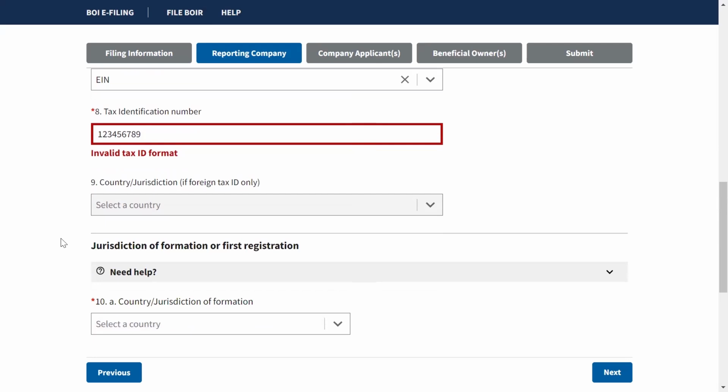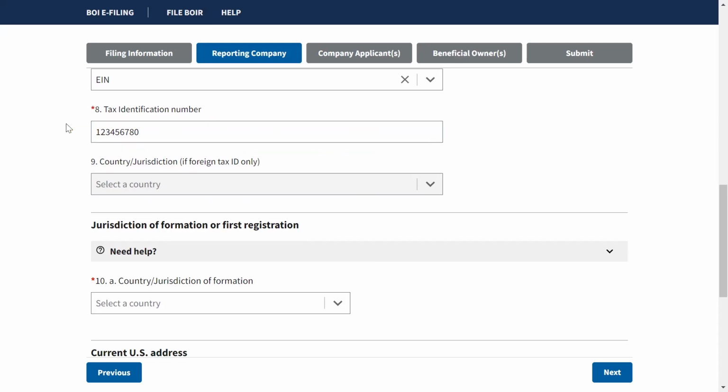Question 8, fill in your EIN number. It's an invalid tax ID format because I think you need a dash there, Ian, in your totally valid EIN. Just kidding, it's not valid, that was a joke. Oh, maybe you don't need a dash. That's good to know, actually. So it just needed to be 9 characters. So don't include the dash for your EIN. That process was actually helpful to go through, I think. It might be a sticky point.